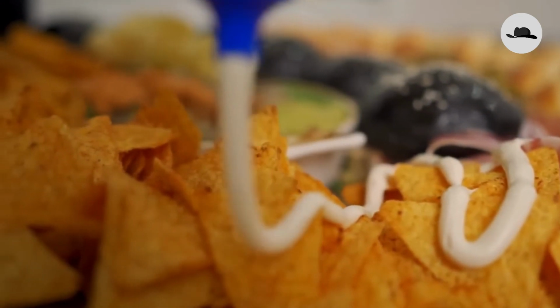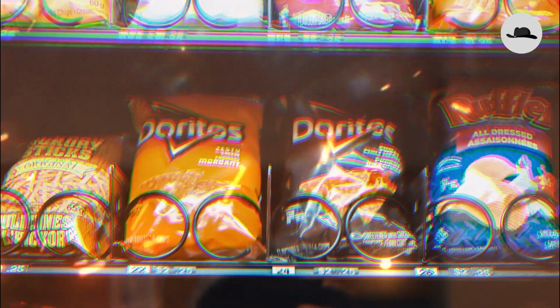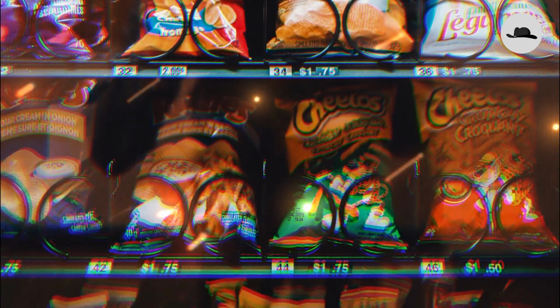By 1988, Doritos had become the best-selling chip in the world, a trend that continues today with over 10 different flavors. Unlike regular potato chips, which are made from potatoes, Doritos are primarily made from corn flour.